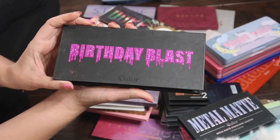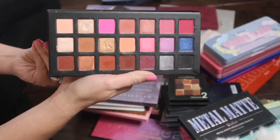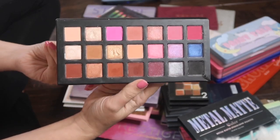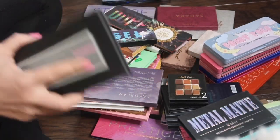This is the Birthday Bash or Birthday Blast palette. Again, this is a dupe for another CColor Cosmetics. This was her 21st birthday, I think, palette. Very good palette. All of these palettes I have reviews on.